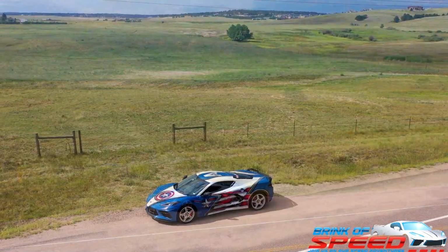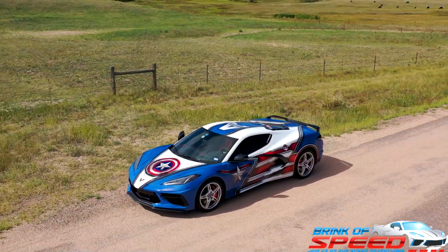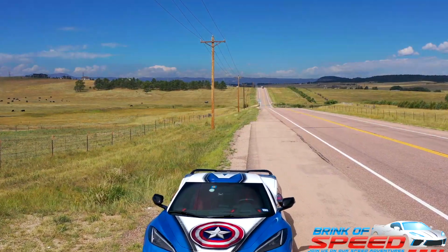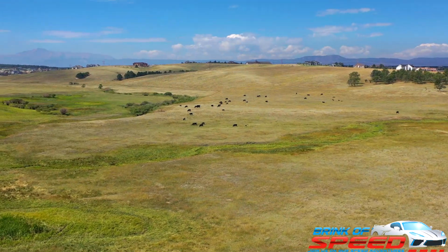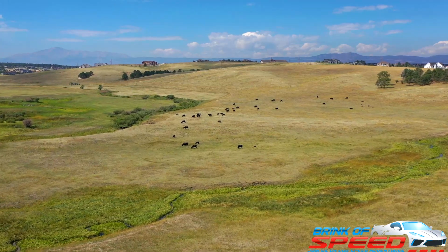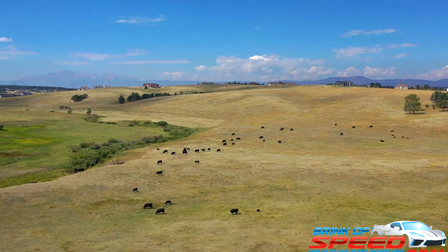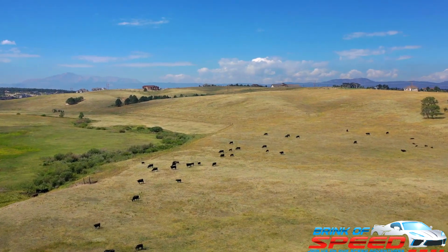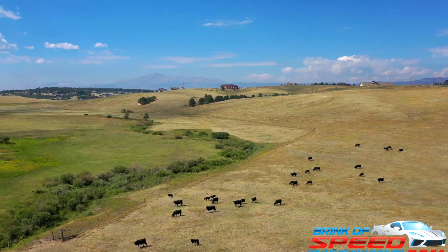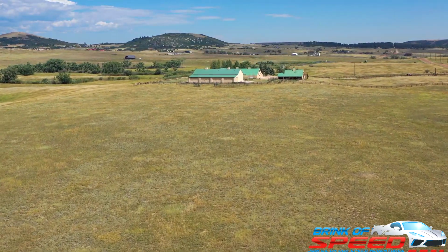I wanted to get some awesome drone footage of Captain America against Pike's Peak. Now, I am a long ways away from Pike's Peak, but as you can see, it looks absolutely gorgeous in the background. Right now, it's a little bit smoggy for some reason, so you're not seeing a crystal clear view of Pike's Peak, but you're still getting the beautiful view of the mountains in the background of Captain America. And as you saw, you're seeing some cattle. I'm in ranch land right now. So some beautiful, beautiful views.